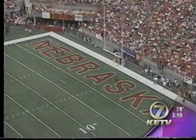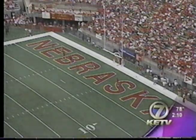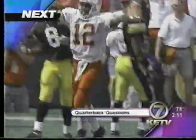Right. The renovation of the West Stadium may be done, but the Huskers' quarterback plan is still under construction. And the question is, how much will Bobby Newcombe and Eric Crouch play today? We'll put that question to Coach Solich when Big Red Zone Game Day returns.